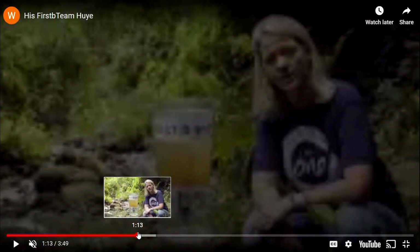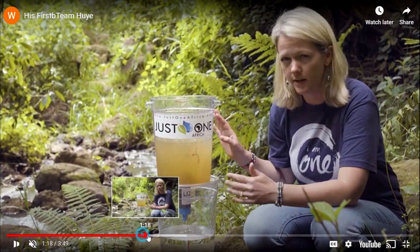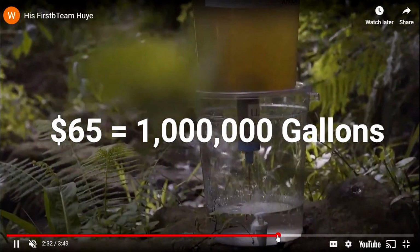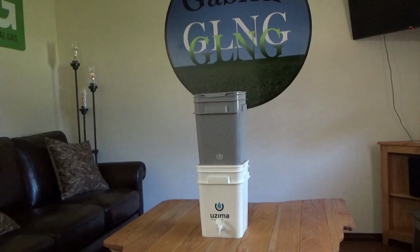We also have our own water treatment containers, that aren't just one Africa's, that we can put out throughout Africa, and it costs us about $65 to put out, and it does enough to treat 100,000 gallons of water. Sickness and disease from water is about 35% of the deaths in Africa.